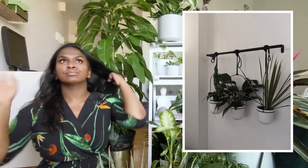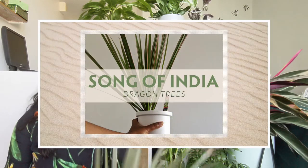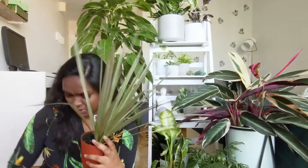Now I'm going to go over all the plants that are in my Umbra wall hanger. So there are 3 plants that I'll be talking about. The first is this little guy. I believe, don't quote me on this, it may be the Song of India. It just says tropical on the card.